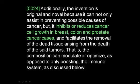Additionally, the invention is original and novel because it can not only assist in preventing possible causes of cancer, but inhibits or reduces cancer cell growth in breast, colon, and prostate cancer cases, and facilitates the removal of the dead tissue arising from the death of the said tumors. Again, this is very important.